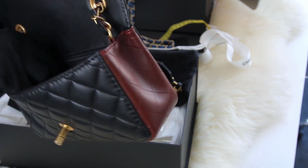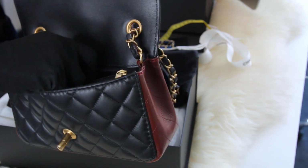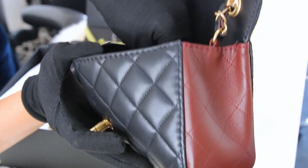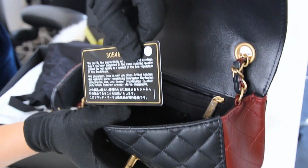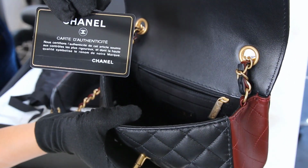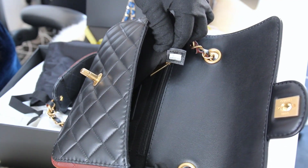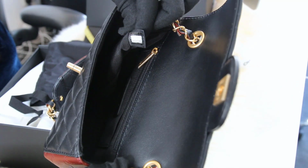So inside, I saved my authenticity card. By the way, you can see the plastic is still on. I don't remove this plastic because it's completely brand new. And here is my authenticity card. The authenticity number here matches the authenticity card this way.